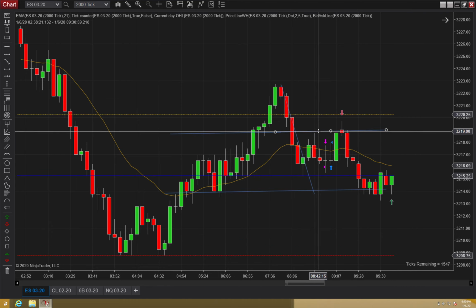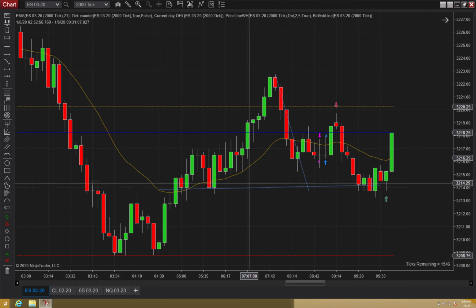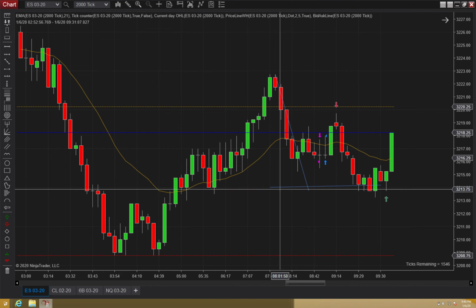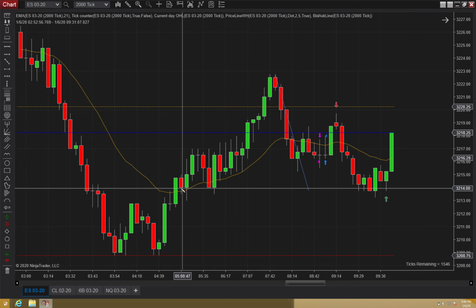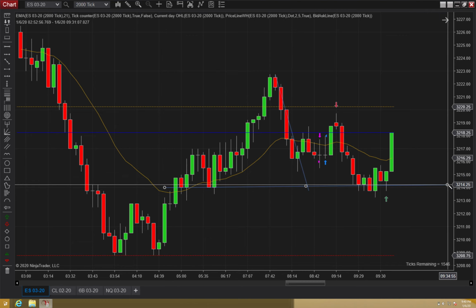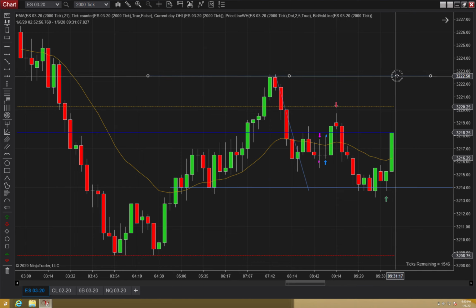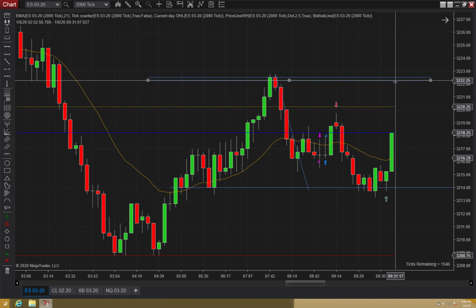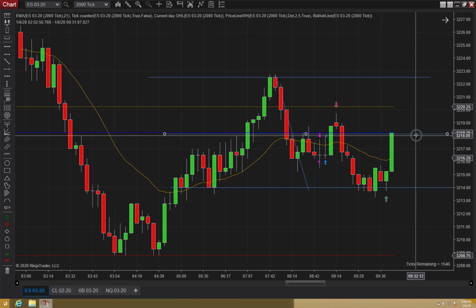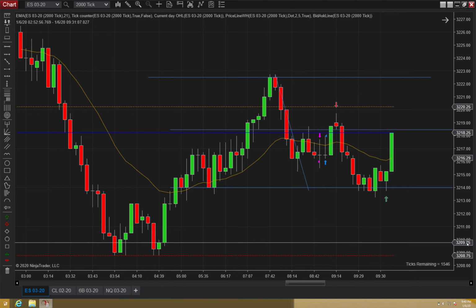Those lines don't look that straight. Let me see if I can get some better lines. Connection lost. See how that one goes? That's a good sign. Let me just get a little bit better line. I'm just going to go to the highs. It's probably a midline somewhere in there. So that'd be our range that we're working with right now.